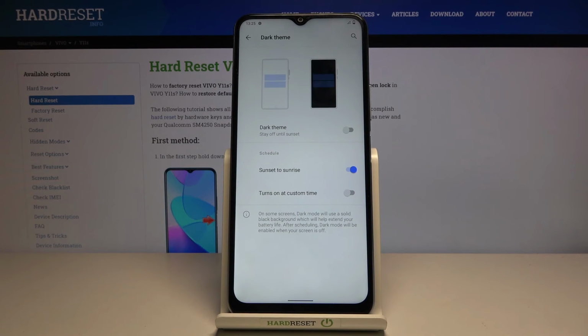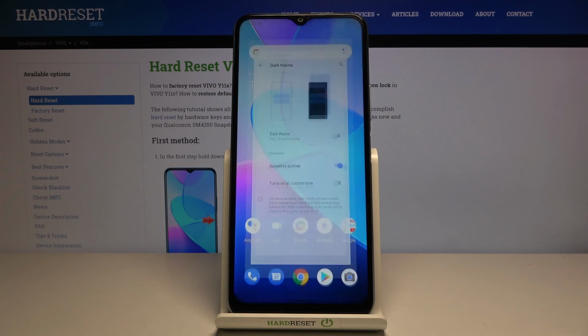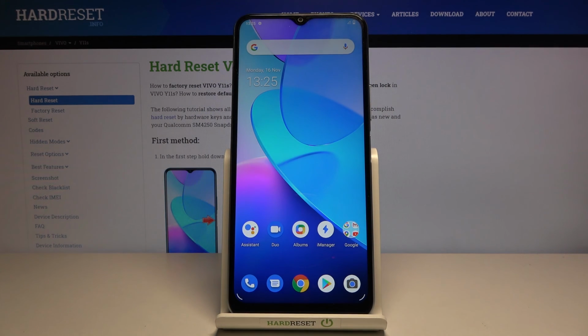When it gets dark, you don't want to have your eyes blasted with pure white light, so instead it's going to go into dark mode. While in the daylight, it's better to have light mode, because it's easier to see the display in sunlight. So this will allow you to do just that, and it's a really nice option. That being said, this will conclude all the tweaks and tricks that I wanted to share with you.